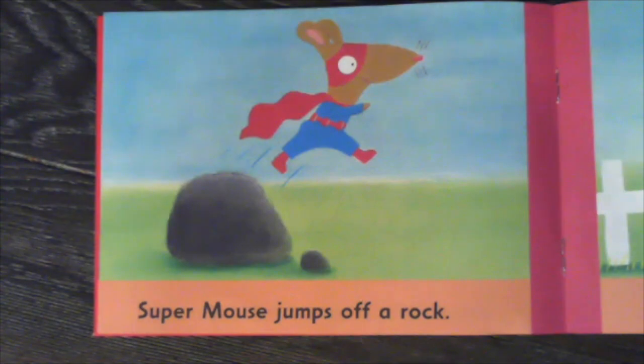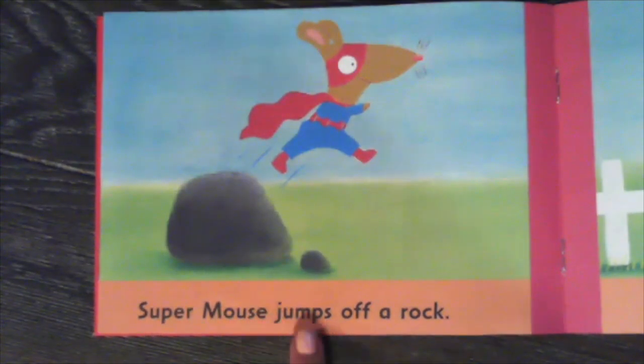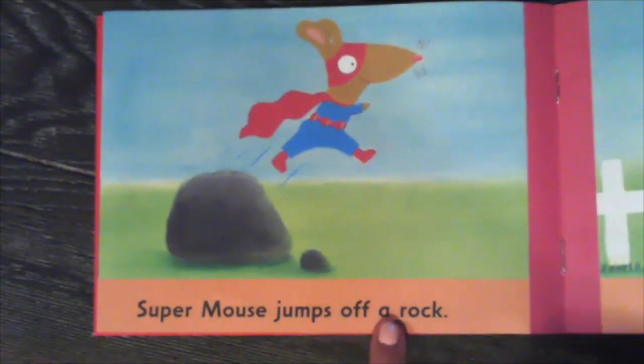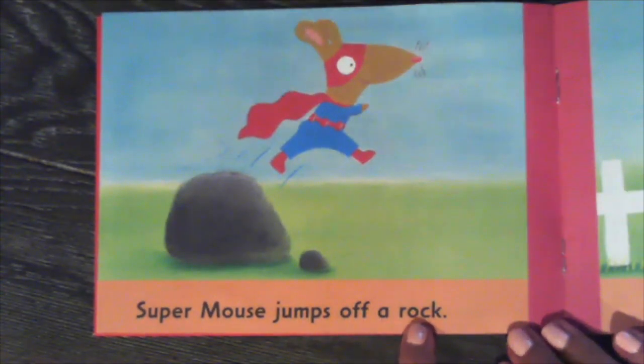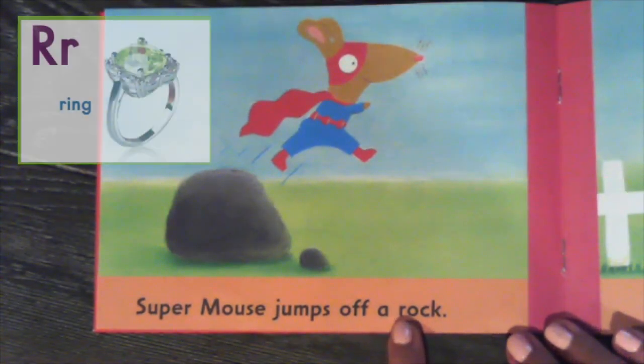Today, we are going to be using the first letter to figure out the sound of a word. Then we are going to do what readers do and make sure that the word we pick, the word we read, makes sense. I'm going to show you how I do that on this page. Super Mouse jumps off a... This is the word that changes. What letter does it start with? It starts with the letter R.